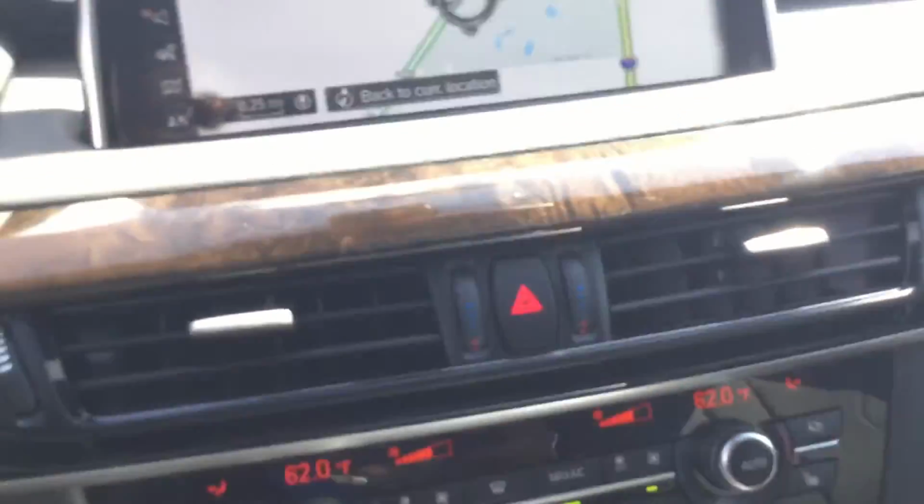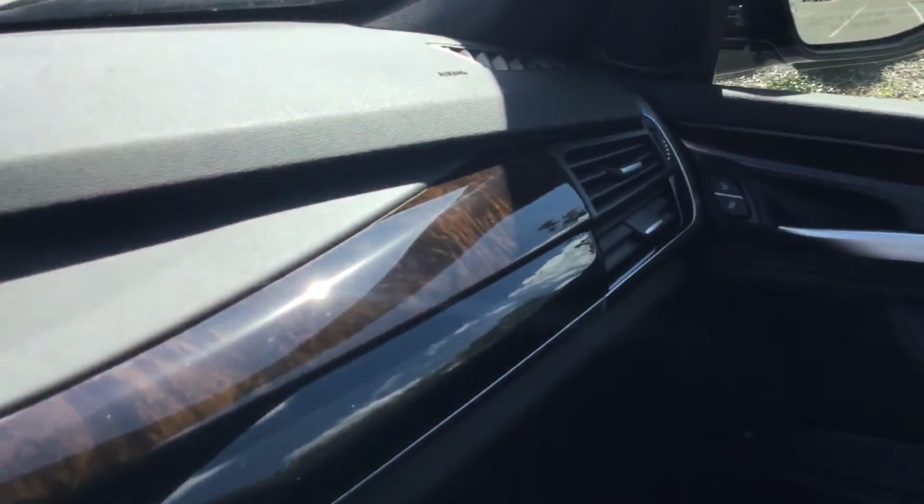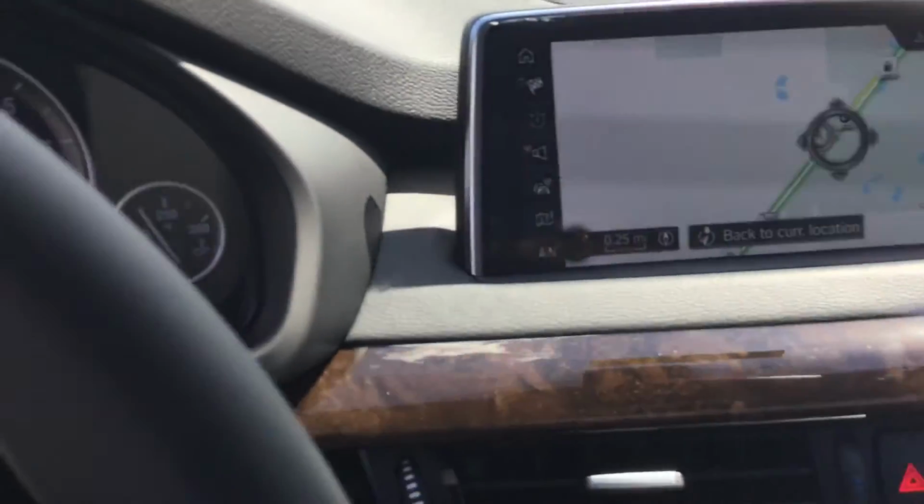You have good compartment space in here. You have your auxiliary in and your USB. Nice wood trim. Gives it a very elegant feel.